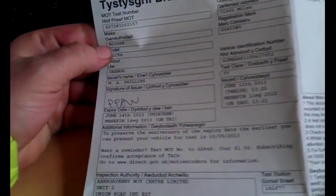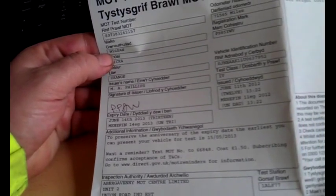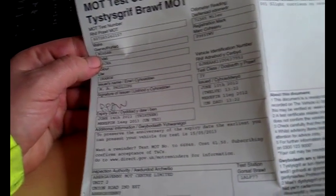It's a Welsh V5, but they do have an English section, which is orange. So 2 owners, 2 keys with the car, 2 standard keys, MOT certificate valid until June the 14th, 2013. Just one minor remark with slight corrosion on the outer seals. Bar that, everything was all good.